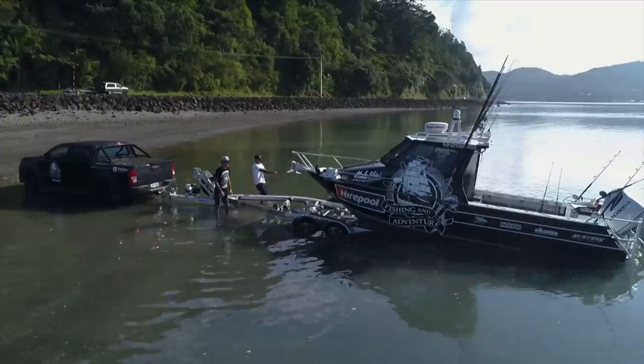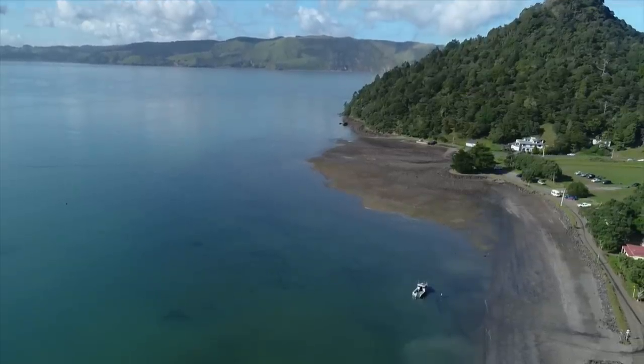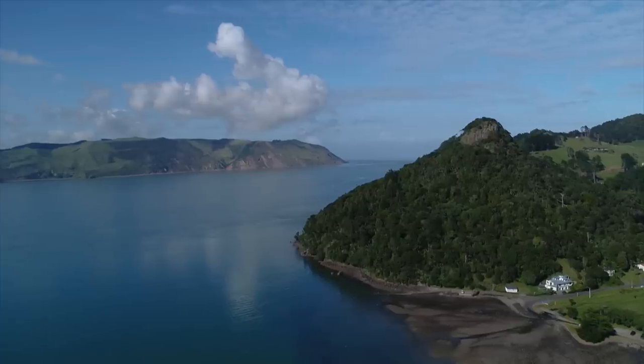Got my 9415 Coast Guard radio. Yeah, mate, we're just heading out. We've got 4 POB for the day and fishing around the 70 metre mark for the day. Roger, could you call me when you're safely on the outside, please? Over. Roger that. Thank you, Al.